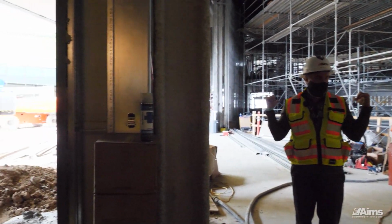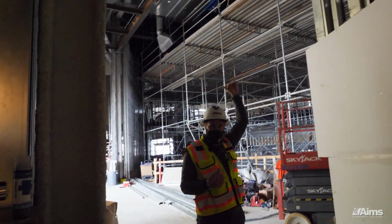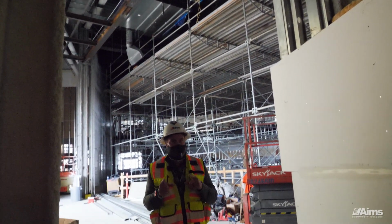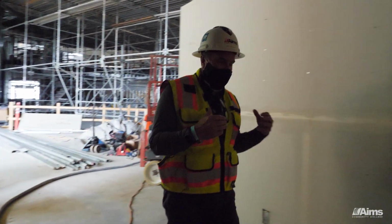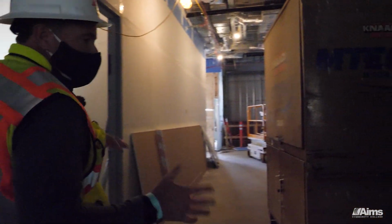Right behind me is the stage, and you can still see we have scaffolding as they work up in the high ceiling. That'll come down, I think, around the first week of July, so stay tuned for that. That'll change the whole perspective on what that auditorium is. And as we walk through, we're going to give you a little behind the scenes tour of what we've got back here. So we're on the first floor.